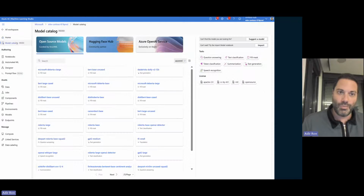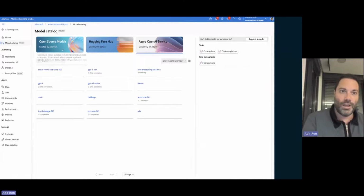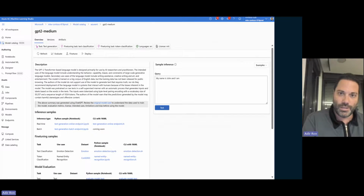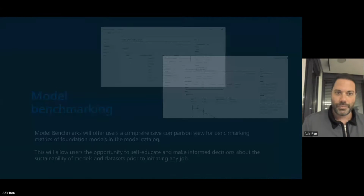This is the model catalog. You can see here, in the preview, there are a lot of different models from Hugging Face, from Azure OpenAI, and from some of the open source models. It's all part of Azure AI Studio, and you can just choose it here, see some of the examples, and then also do some of the testing.